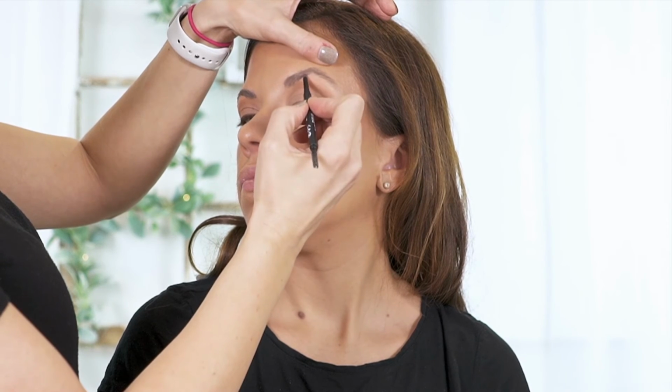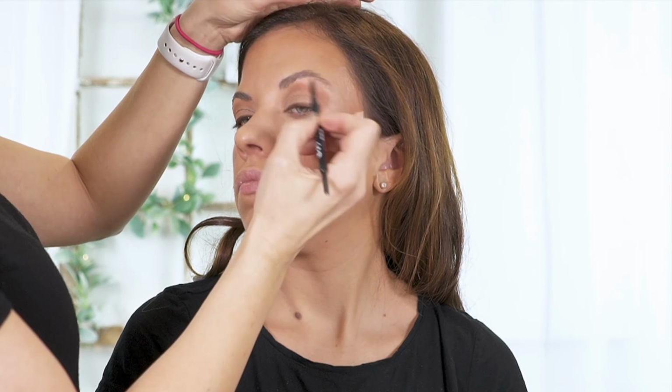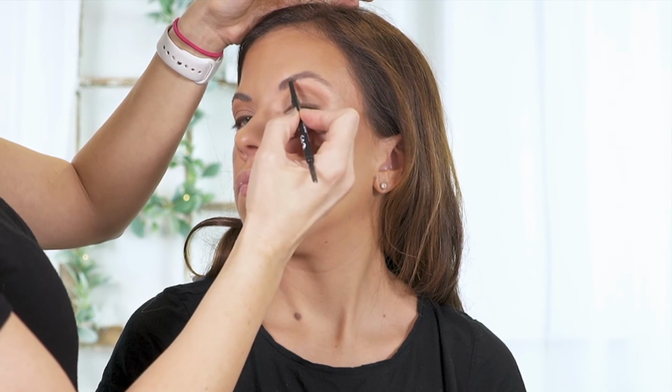This one over here needs a little bit more filling in, so I'm just going to connect those 2 points of her brow. And if you notice, this brow over here, the arch is higher than this brow, right? I have so many people come to me for makeup lessons. They're like, how do I make them match? Sometimes you don't need to make them match, right? Yeah. I mean, it's how God made you.